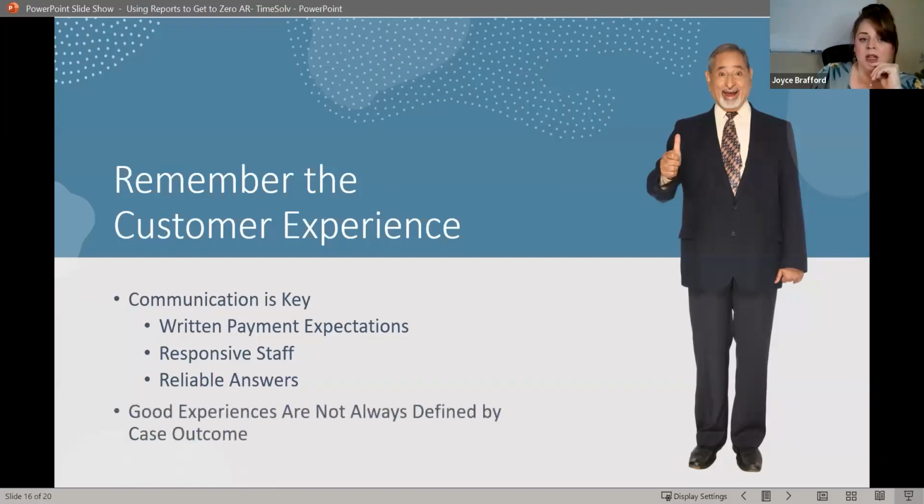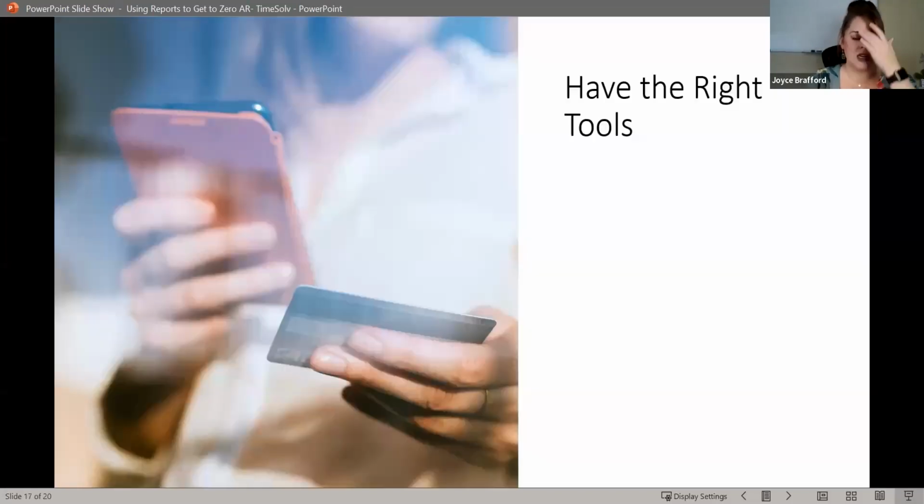And make sure that you have reliable answers. And just remember, good experiences are not always defined by case outcome. They are more frequently defined by how well we believe a service professional represented us or communicated with us, right? If our expectations are met, we generally are pretty happy. And so it's on you as the service provider to manage those expectations.